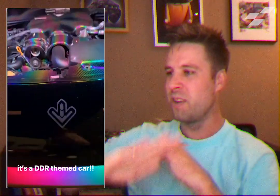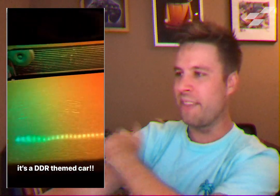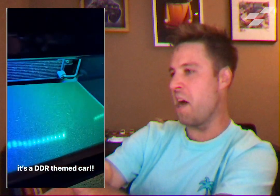Yeah, okay. Are you guys familiar with DDR? So DDR is that Dance Dance game, Dance Dance Revolution, where you step on the arrows. Yeah, this is a DDR themed car because why not? This is another classic Hin car style thing. I think it's the Coach brand, like fancy handbags and shoes. They're like a pattern on a valve cover because sure.